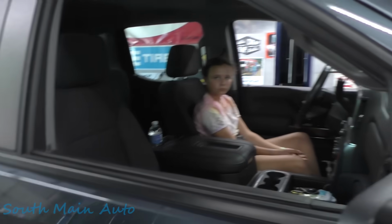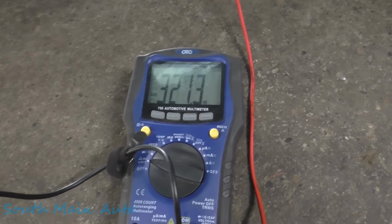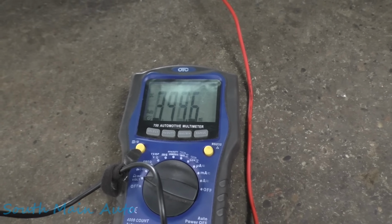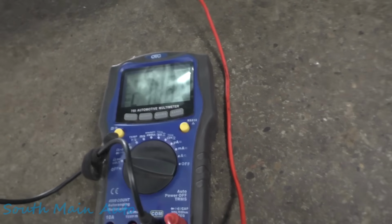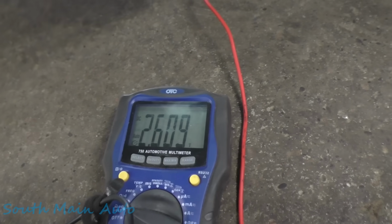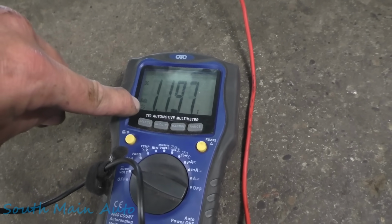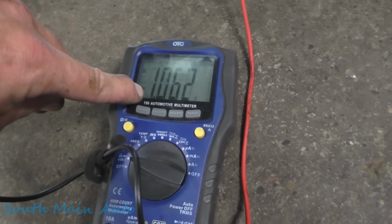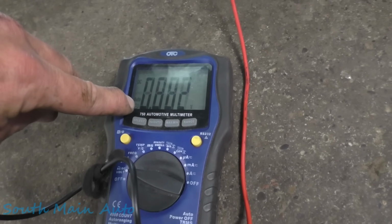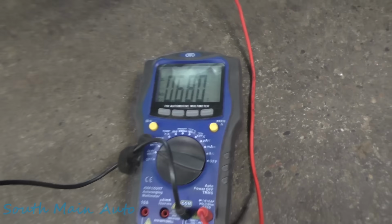Let me set it down a little bit so she has some tension on it here. Okay, slowly start turning your steering wheel. Okay, back to the right. Just keep turning it all the way to the right. Oh yeah, look at this. We are 5 volts, 1.2 volts, 1 volt. Okay, back to the left. 3 volts. There it is.